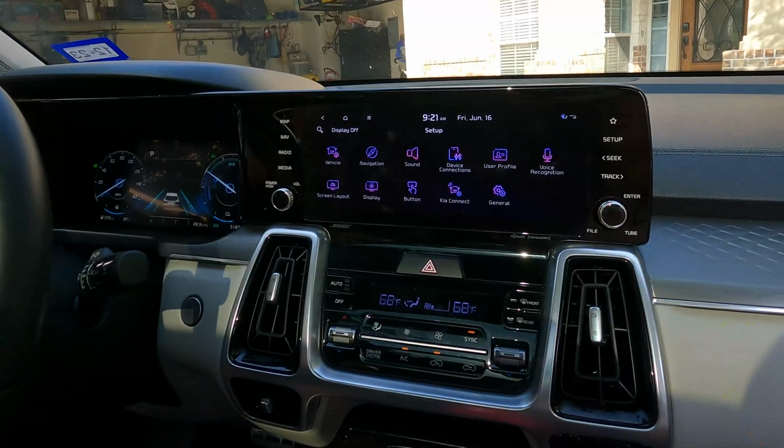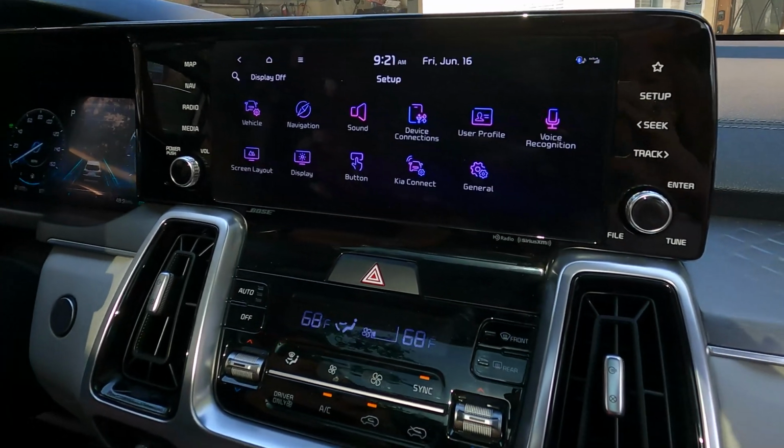Yes. Tell me how you use the screen, or what is it that you find useful? Do you use Apple CarPlay?